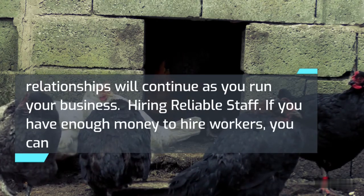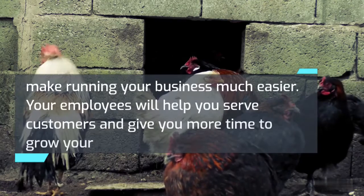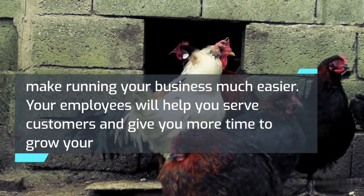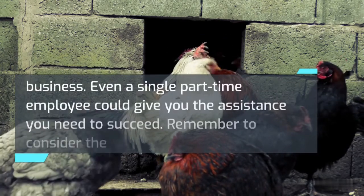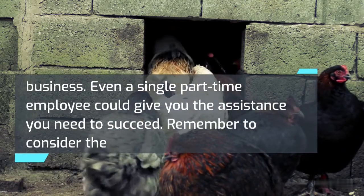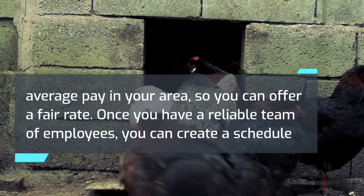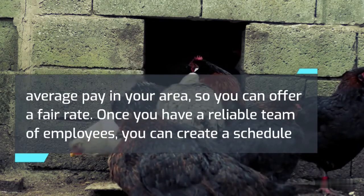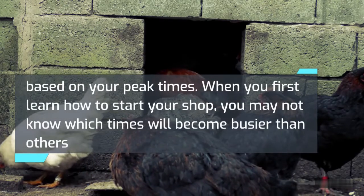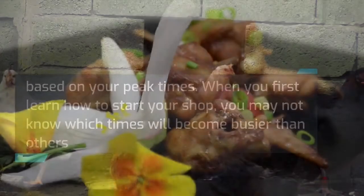Hiring reliable staff. If you have enough money to hire workers, you can make running your business much easier. Your employees will help you serve customers and give you more time to grow your business. Even a single part-time employee could give you the assistance you need to succeed. Remember to consider the average pay in your area, so you can offer a fair rate. Once you have a reliable team of employees, you can create a schedule based on your peak times. When you first learn how to start your shop, you may not know which times will become busier than others.